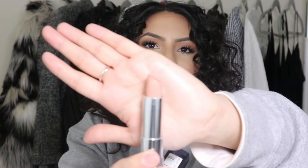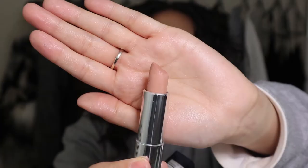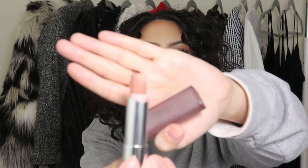It is just so nude, and I love it for the center of my lips. Just give it that pout. It's a really great lipstick. Also the matte ones are my favorite, in the matte packaging. This one is in the shade 650 Nude Embrace. You can see it's pretty much all gone. Look at the shape of that. Oh my god, it's all gone. Wow. I'm tired. Moving on.